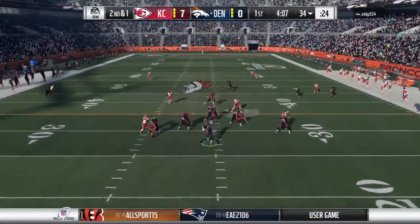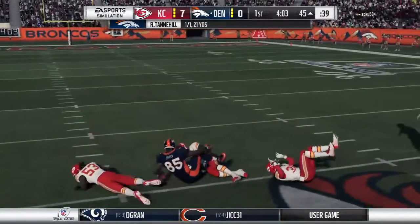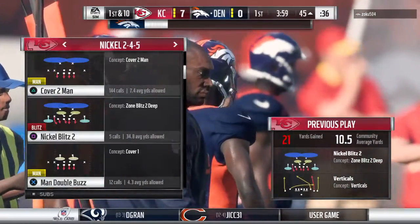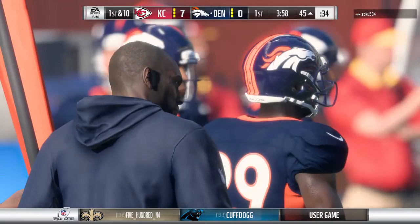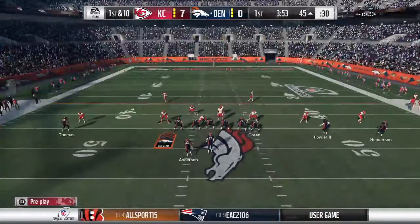To throw on 2nd down is Tannehill. And this one complete to Virgil Green. And he's brought down, but not before getting across midfield to the 45. A nice gain of 21 yards. Shift together here from the D-line.